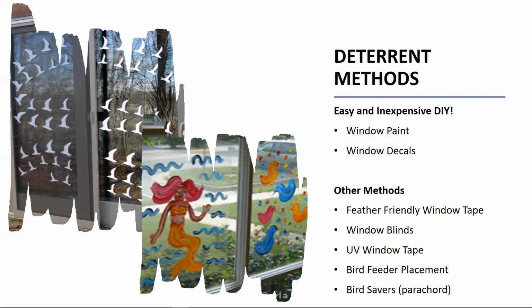These might require you to go to a store or order them online and might cost a little bit more money. But among those are things like feather-friendly window tape, also window blinds and screens like you saw on a previous photo, UV window tape. Bird feeder placement is another one to consider. Most people suggest that you have your feeders either 3 feet or closer to your windows or at least 30 feet away or farther. And then finally, we have our bird savers, which is rope hanging from windows.